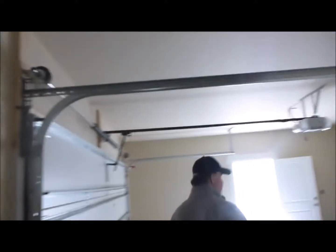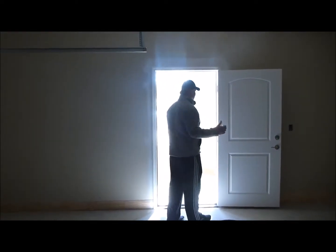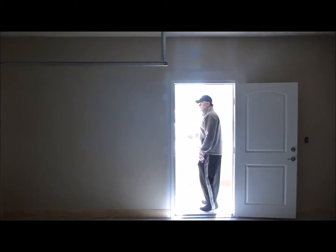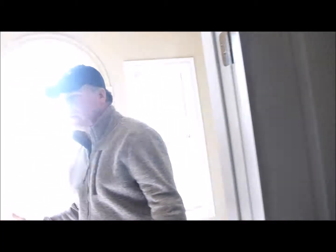Pretty decent size, but we can also upgrade the garage and make it bigger. I don't know if you're going to find out how much that costs. But this is a bonus room in the garage that also has AC and heat, to store extra things in here. We have so much stuff, we can put stuff in this room.